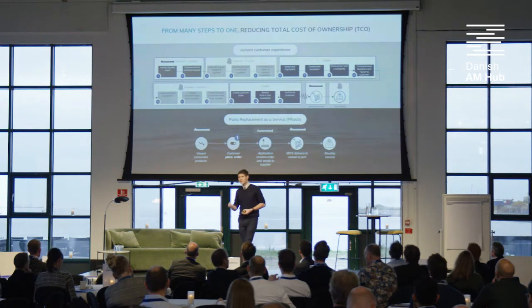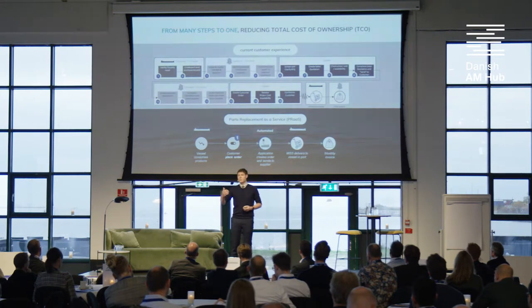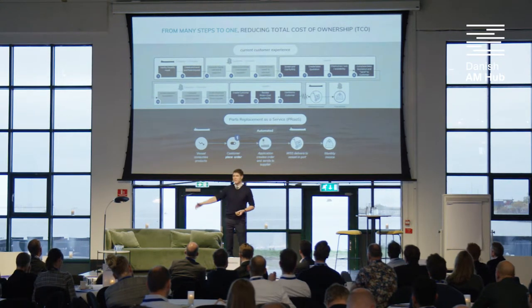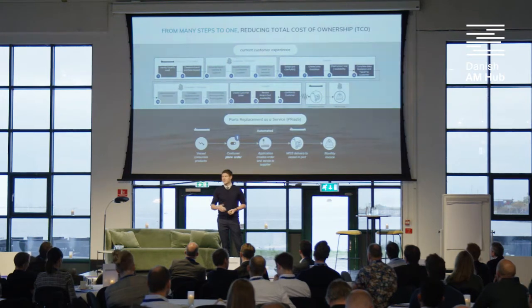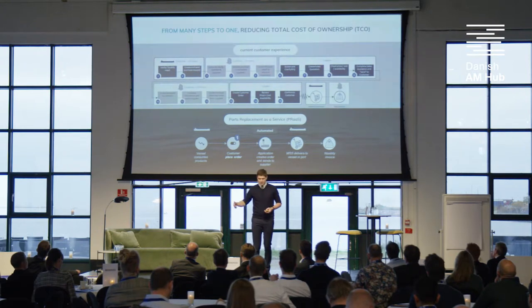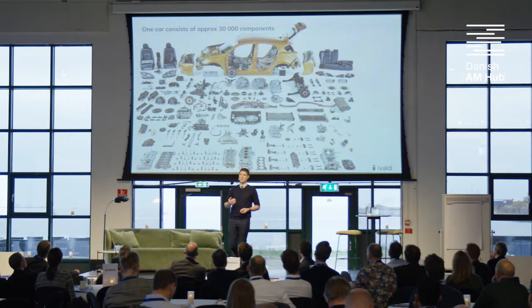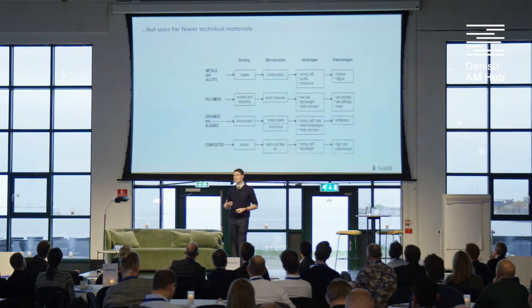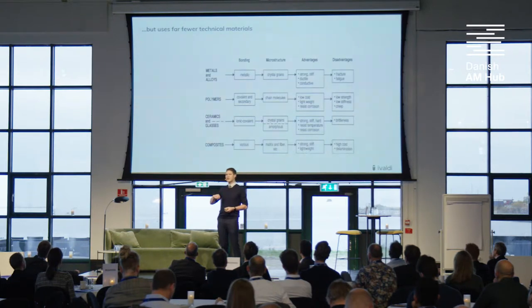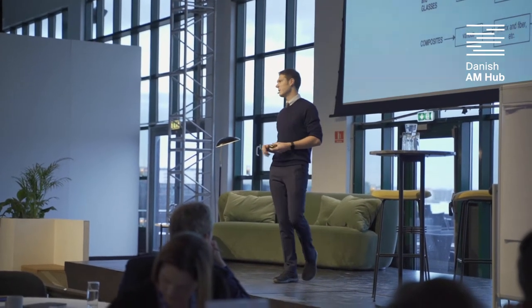And one of the really interesting things that I'm quite excited about right now is that, bringing it back to the centralized manufacturing cycle that I started off with, the Ford moving plant, a car today consists of about 30,000 components. It's quite a complex thing to put together. But if you look at it from an additive manufacturing point of view, it actually uses far fewer technical materials. And a 3D printer doesn't really care whether it's making the same part again and again. You can print totally different parts from one instance to the next. It's all a digital manufacturing tool chain.